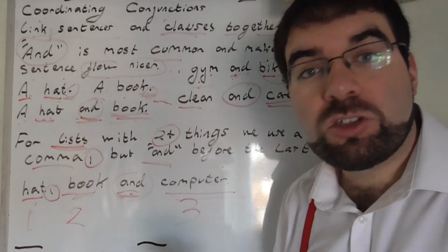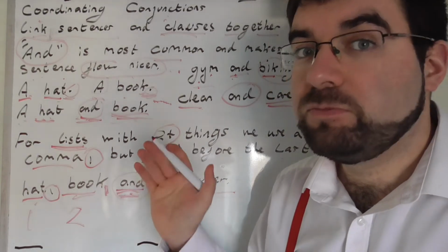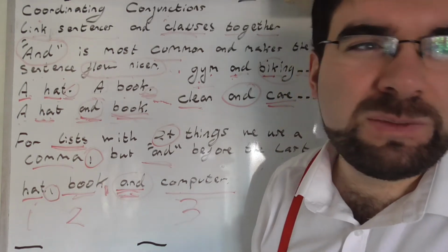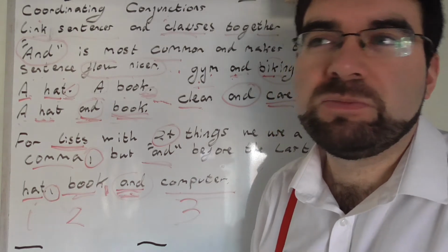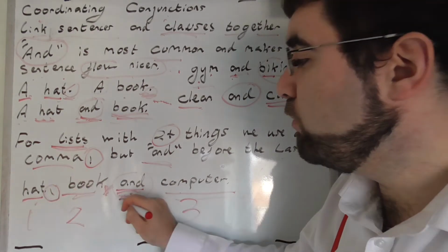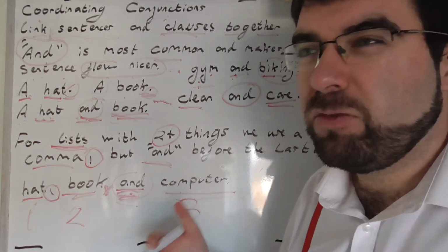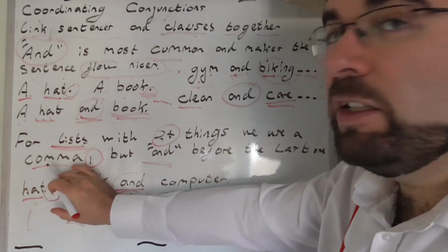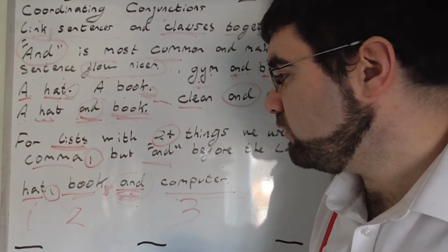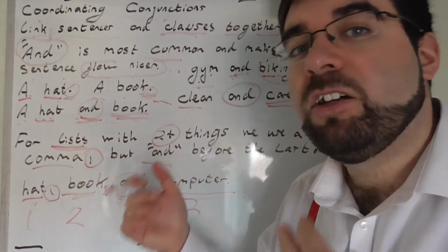computer. Now some people say you should put a comma before the and. Some people say that it's more grammatically clear for all sorts of subjective reasons. Okay, I say no comma there, simply and, because I was taught no comma there, and I don't think it looks nice grammatically. In terms of the sentence, the wording doesn't look beautiful with the comma there, and I think it muddles. I think it makes things unnecessarily complicated with the comma there.